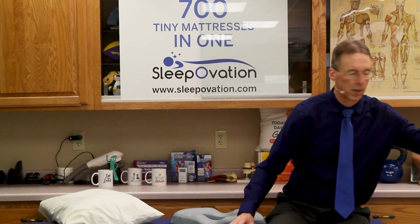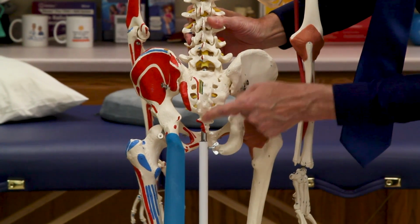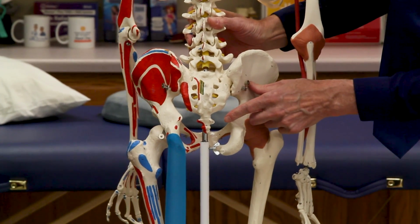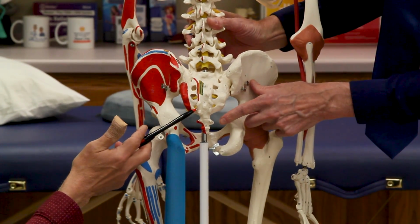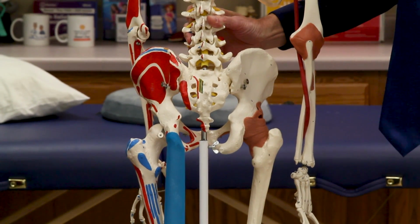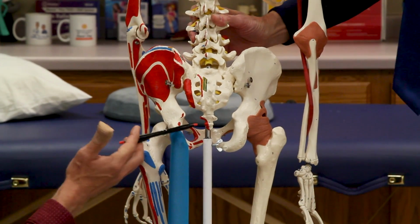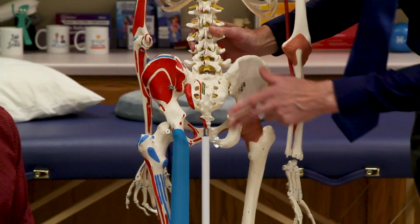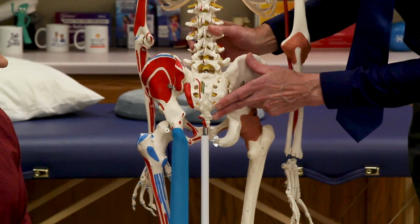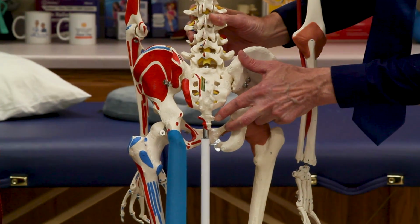All right, let's talk about what we're trying to solve here. With tailbone pain, we're talking about the coccyx. It often gets injured from a fall, and people who snowboard have a problem with this. It can take months to heal, and while that's happening, we need to take the pressure off. When you have pain there, it's called coccydynia. Dynia means pain.